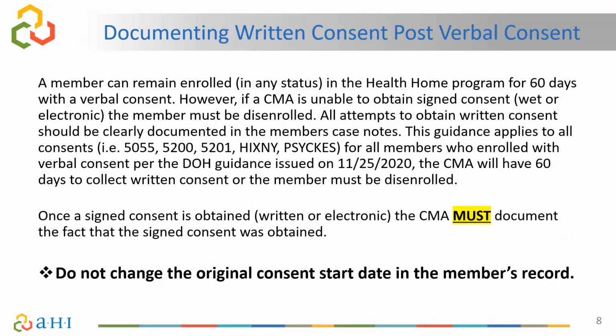So I just want to make sure folks are doing that as they're getting those signatures, striving to meet those timelines, because there is going to be a point. I know we just talked about a hard deadline for Health Home Plus members for face-to-face visits, but there will be a point where DOH is going to pull back on the verbal piece. I don't want people to be in a situation in your organization where you've got all kinds of verbal consents out there, and people have gone over 60 days, or you're not able to get the signatures, and it's going to open up a whole other can of worms that we don't want to have to get into.